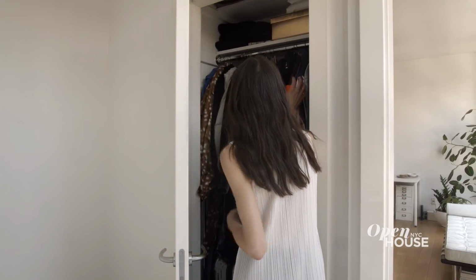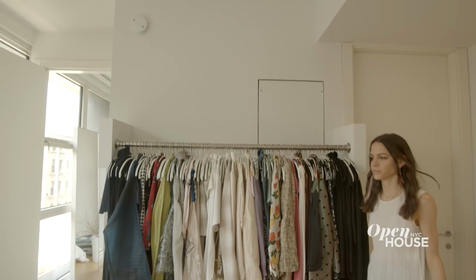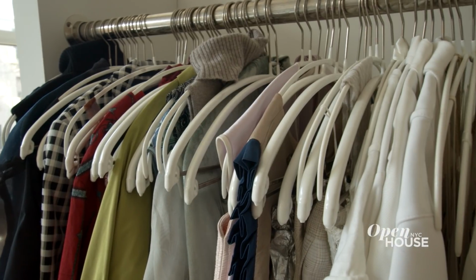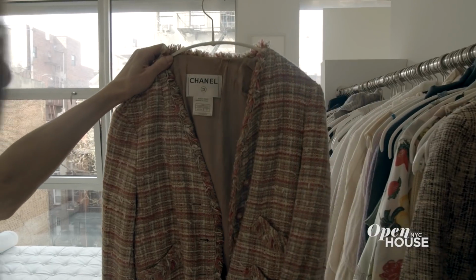Since I have only a small closet in my bedroom, I had to create one in the living space that didn't feel overpowering. So I created this built-in structural moment, and it becomes kind of one element into itself.